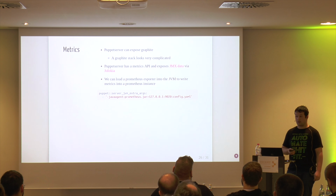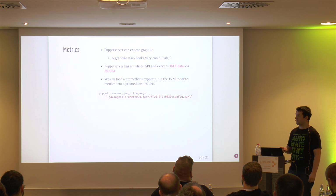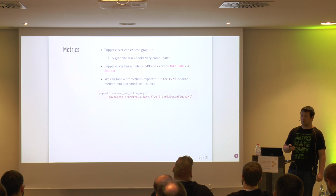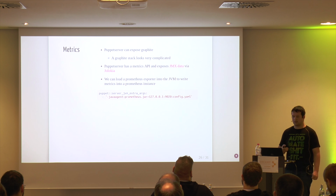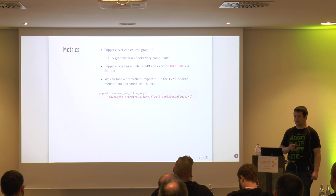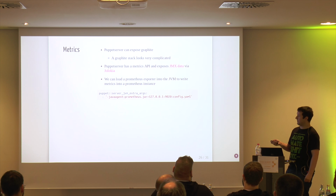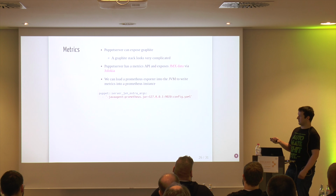I already had a Prometheus database available, so I was checking if this would somehow be possible, and in fact it is. The Prometheus people have an official JMX exporter. This is probably their only project that's not written in Go, but in Java. It's just a jar file that you can download, and you add it to your Puppetserver JVM options, and it will by default expose a Prometheus endpoint on localhost on port 9020.